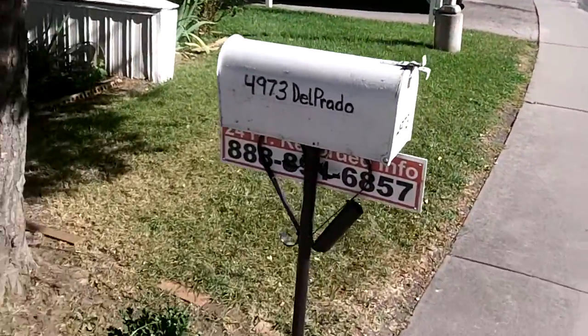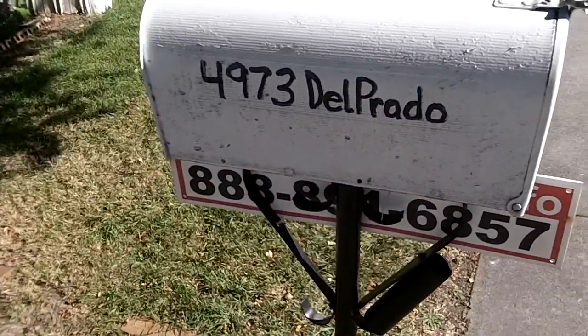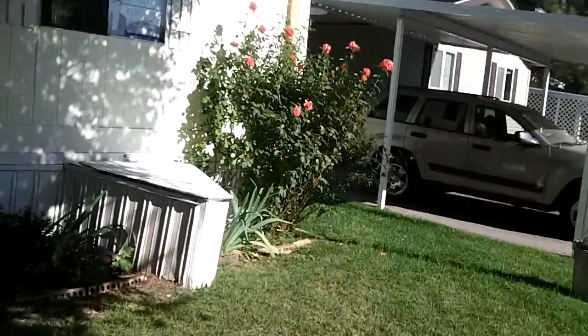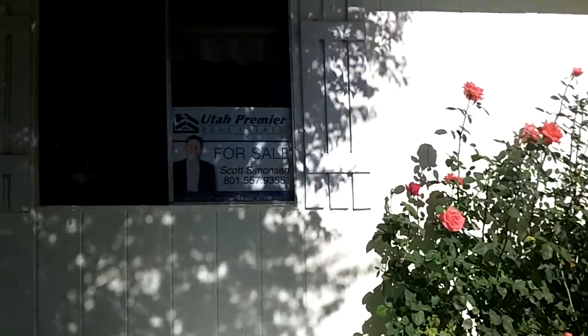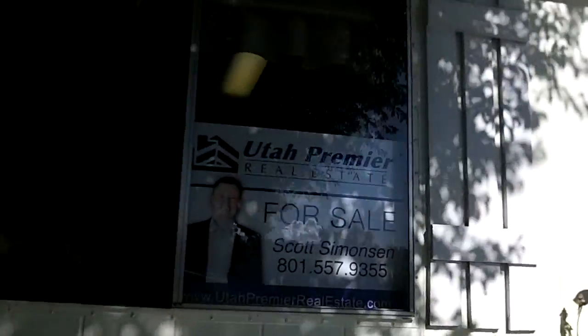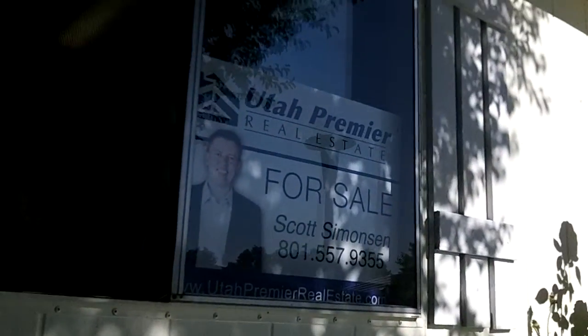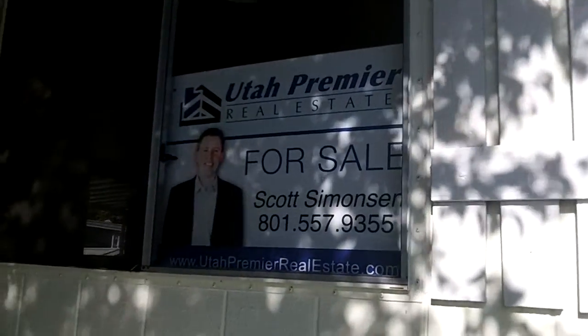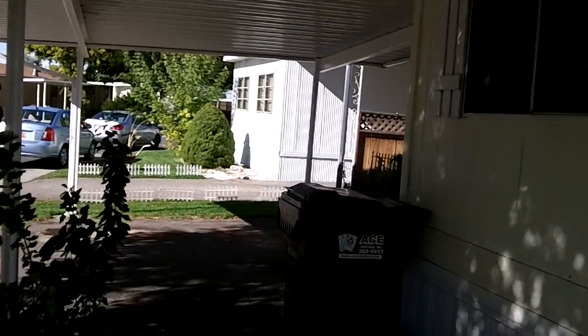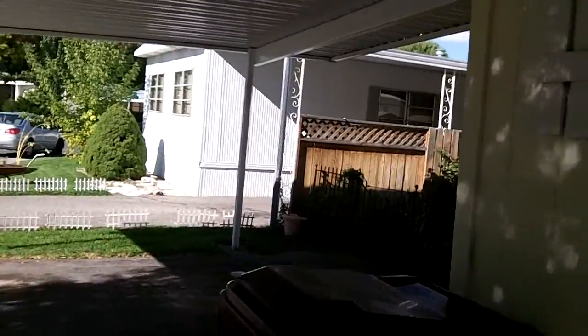Again, here's the 4973 South Del Prado. Nice lovely rose bush. For sale sign in the window, tough to see because of the shadow. Let's go inside. Have a look.